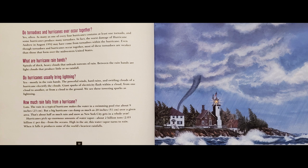What are hurricane rain bands? Spirals of thick, heavy clouds that unleash torrents of rain. Between the rain bands are light clouds that produce little or no rainfall. Do hurricanes usually bring lightning? Yes, mostly in the rain bands. The powerful winds, hard rains, and swirling clouds of a hurricane electrify the clouds. Giant sparks of electricity flash within a cloud, from one cloud to another, or from a cloud to the ground. We see these towering sparks as lightning.